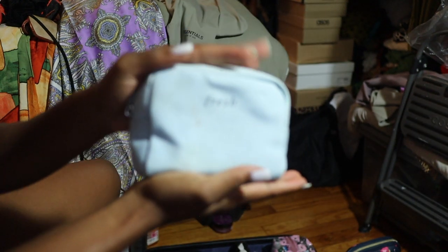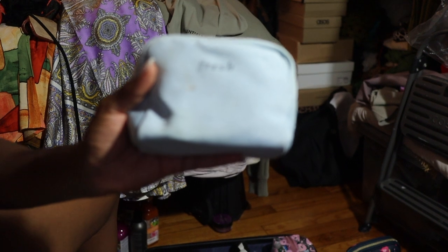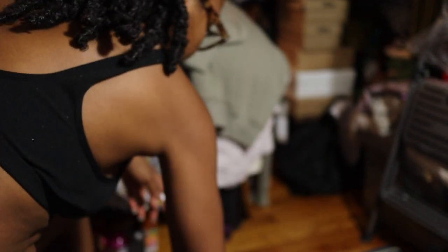These are my accessories. So all of my earrings and necklaces are in here. My earrings and stuff are in this little bag, so I put that in my carry-on just so I can make sure it's safe.